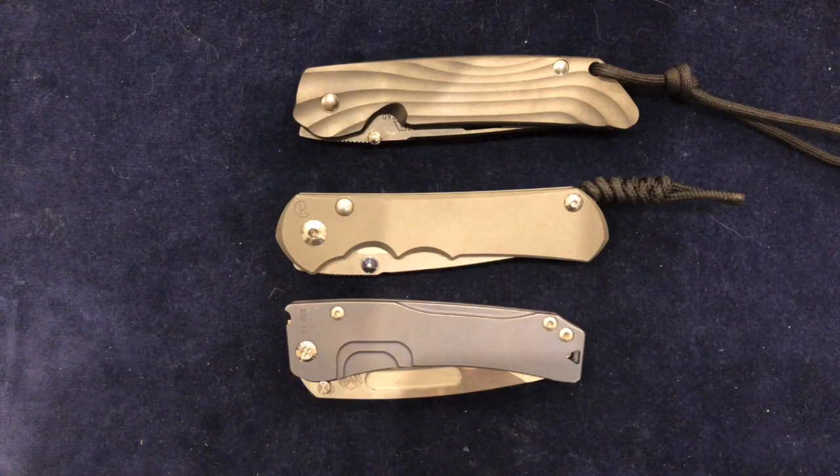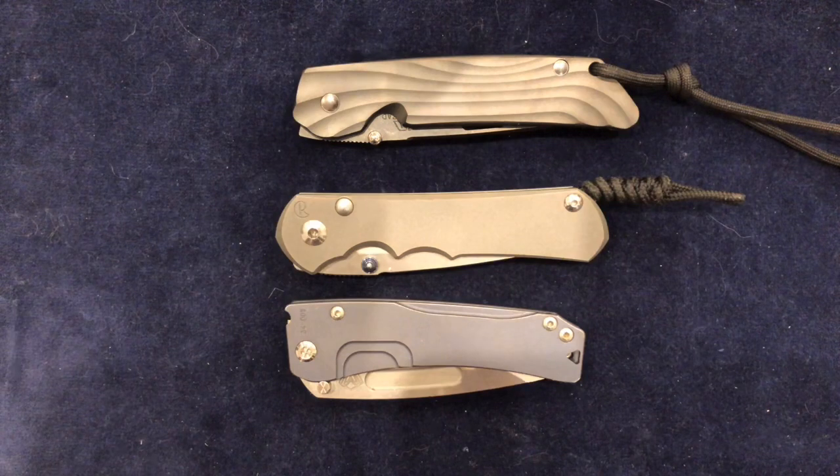They're all three excellent knives, and if I could have them all permanently in my collection, believe you me, I would have those three all permanently in my collection. They have a number of things in common. They're all titanium handled, frame lock, folding pocket knives.